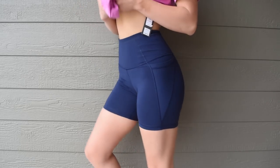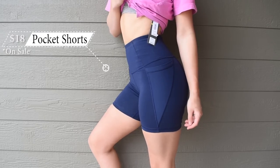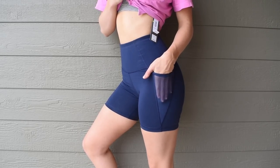I was not being dramatic when I told you that I found the ultimate pair of high-waisted pocket shorts. They're the Go Dry high-waisted pocket shorts. These are in the color Lost at Sea Navy. They come in a bunch of different colors and patterns though. They were $19.94. That's it. They're very high-waisted, which is amazing.